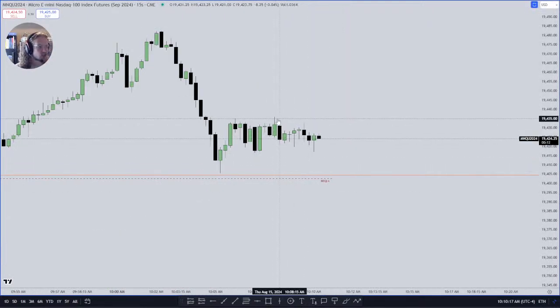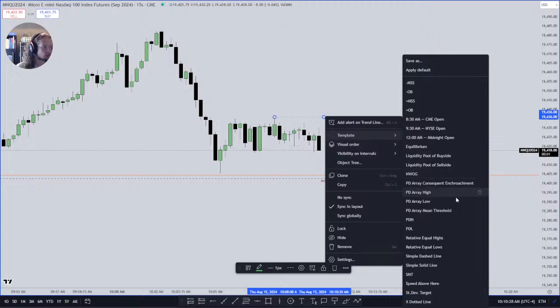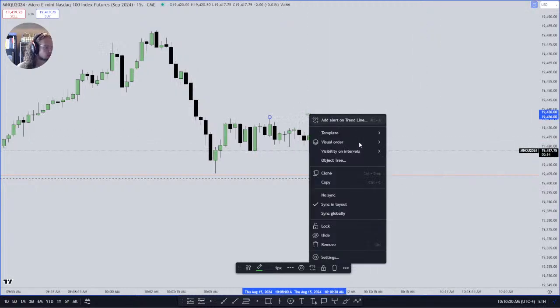Likewise, on the 15-second chart, we have these levels here, which I'd say are precisely the ones we want to see being run out first, prior to the relative equal lows being taken out.